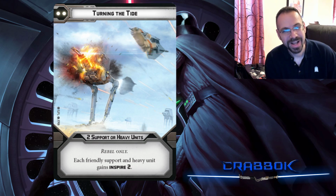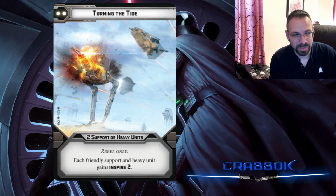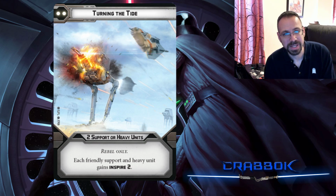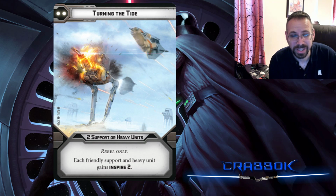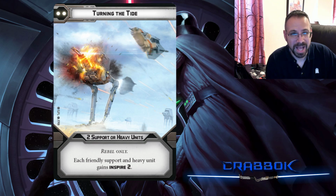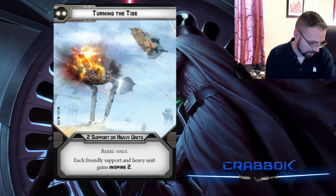All right, so this one's 2 support or heavy units. You could do one and one if you want. It's rebel only. Also, it says each friendly support and heavy unit gains Inspire 2. Inspire 2 is pretty good because you're getting rid of 2 suppression, and you activate them and clear suppression off of other troops, so I like that.